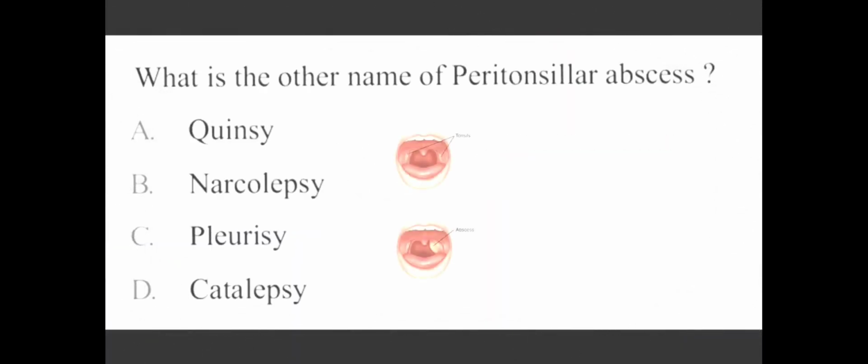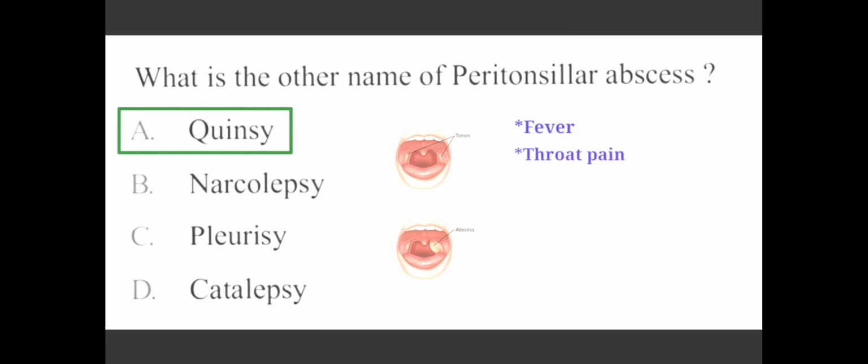What is the other name of peritonsillar abscess? A. Quinsy, B. Narcolepsy, C. Pleurisy, D. Catalepsy. And the correct answer is A. Quinsy. Peritonsillar abscess is also known as quinsy. It is the accumulation of pus due to an infection behind the tonsil. Symptoms include fever, throat pain, trouble opening the mouth, and a change to the voice. Pain is usually worse on one side. Complications may include blockage of the airway or aspiration pneumonitis. Treatment is by removing the pus, antibiotics, sufficient fluids, and pain medication. Steroids may also be useful. Admission to the hospital is generally not needed.